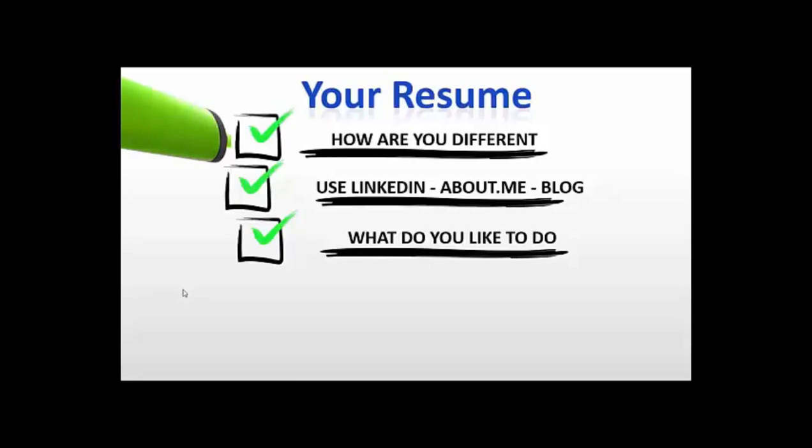Now, in your resume, include plenty of white space. It shouldn't just be run-on paragraphs, and a template's going to help you with this. People like checklists. I mean, look at this PowerPoint presentation I have now. It's just checklists.